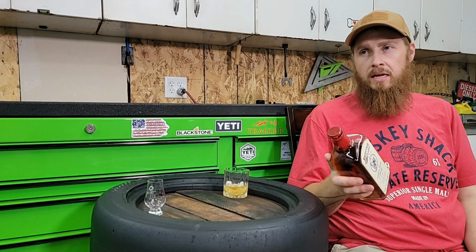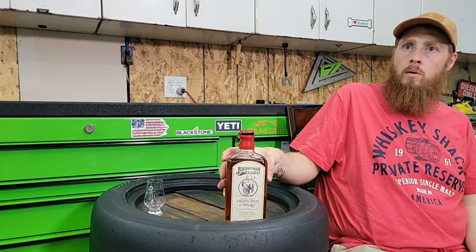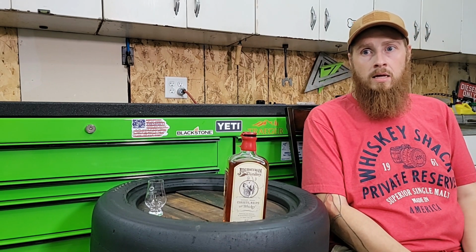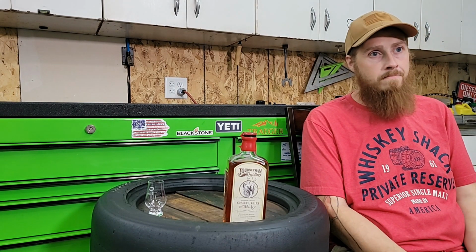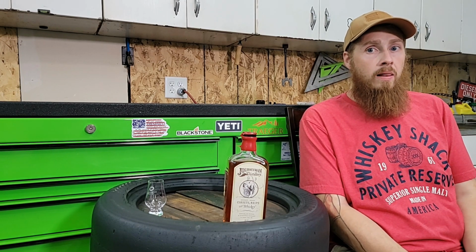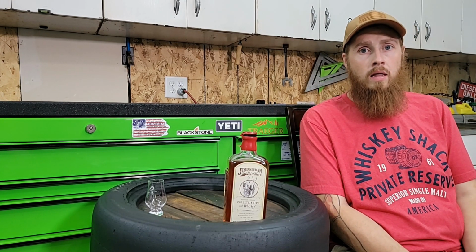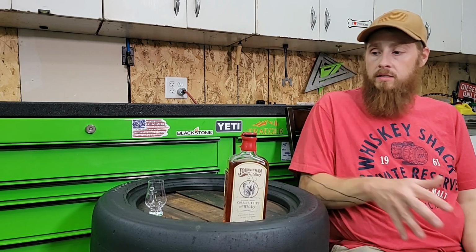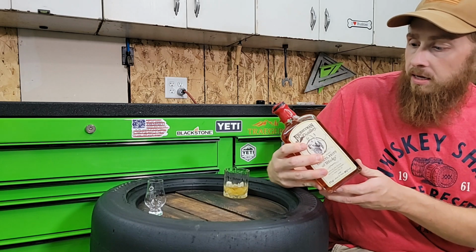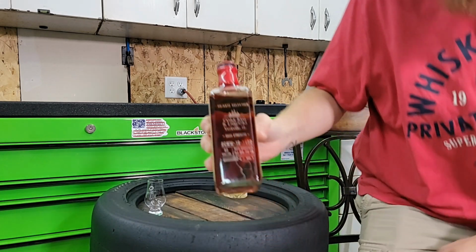I think when I did a flight, I believe I put it towards the end of the flight. Again, though, that's being compared to other things, and a lot of the other ones were sweeter from what I was trying. But this bottle is special. It is a private select barrel.